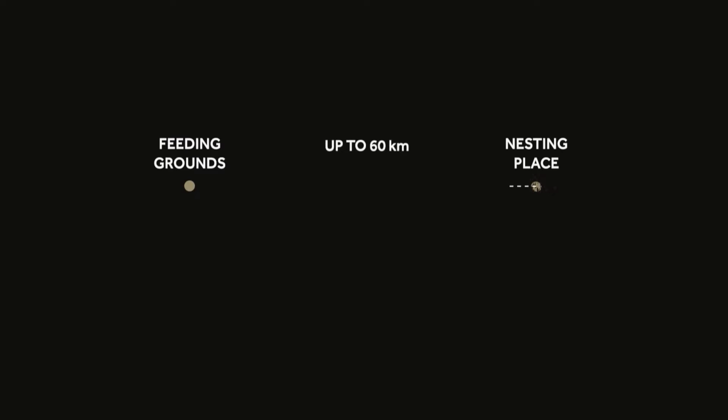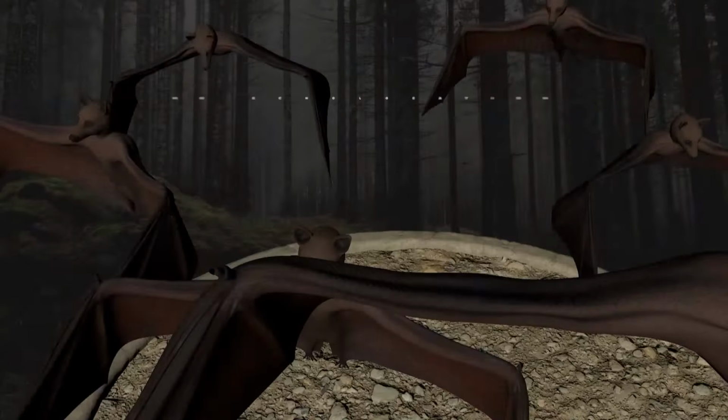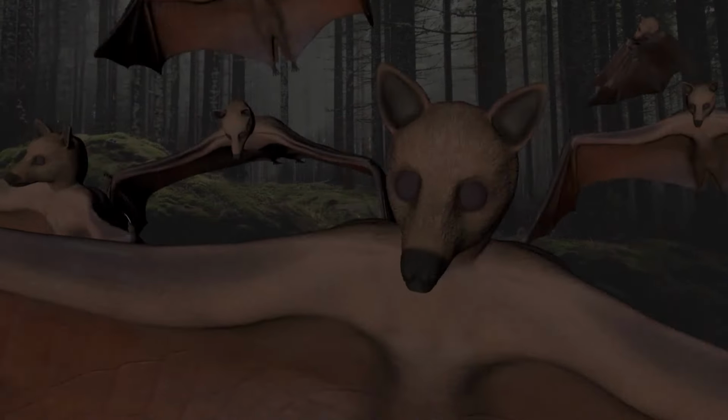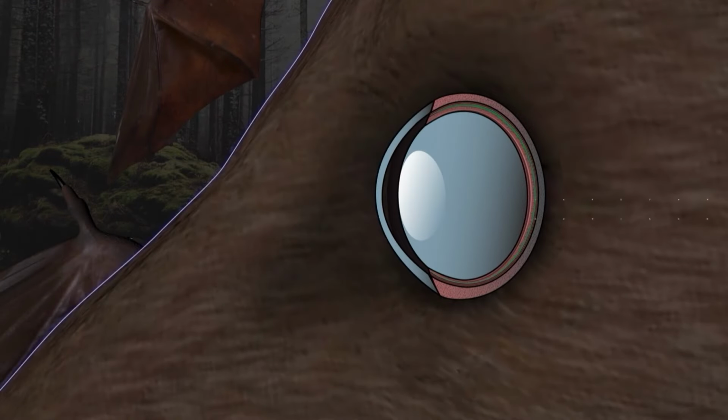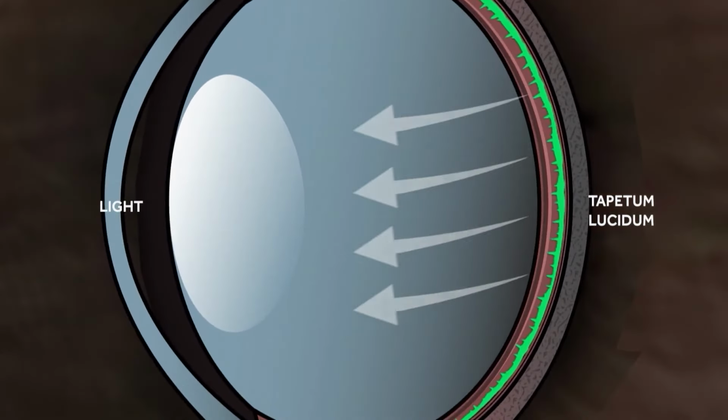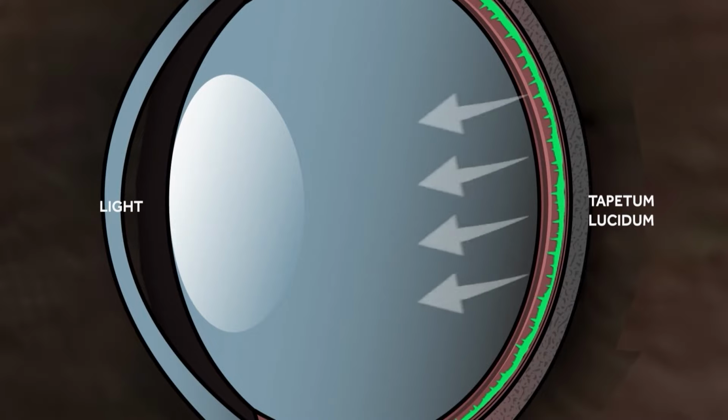Fruit bats can roost as far as 60 kilometers from their feeding grounds. Without echolocation, the bats depend on their eyes in the gloom of dusk. Like many nocturnal animals, fruit bats' eyes contain a reflective layer called a tapetum lucidum that makes the most of incoming light. But the tapetum of a fruit bat is even more advanced and is more commonly found in certain fish, crocodiles, and marsupials.